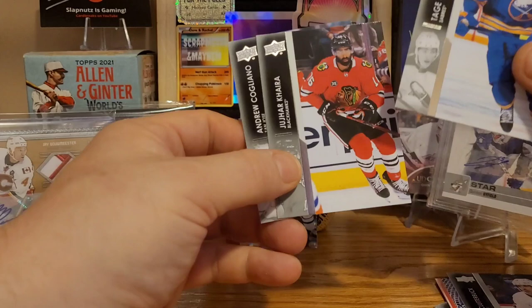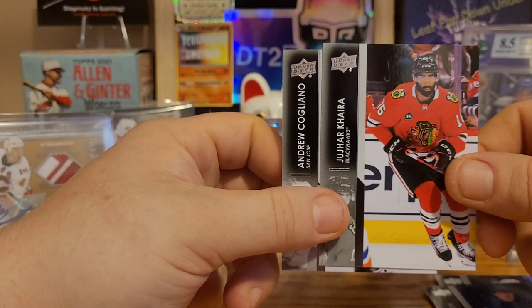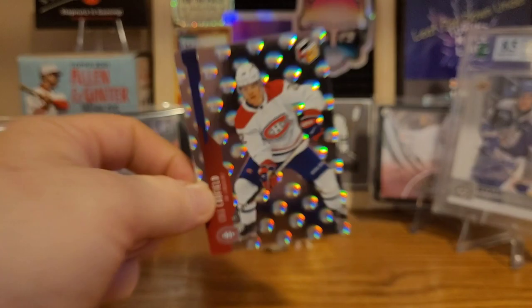Really nice. We got Tage Thompson, Jujhar Khaira, and Andrew Cogliano. That's a beautiful card. It doesn't really do it justice on camera, but this thing just looks so nice in person. There's some kind of foily disco ball thing happening inside that card. It's hard to explain. All right, we have Seth Jones, Tomas Nosek, Ryan Graves.